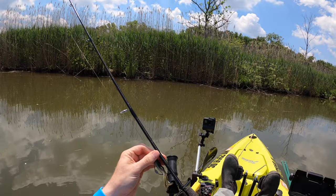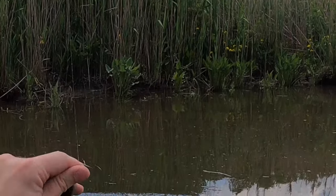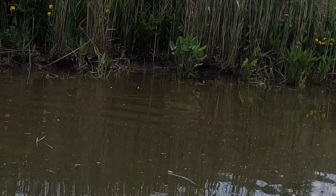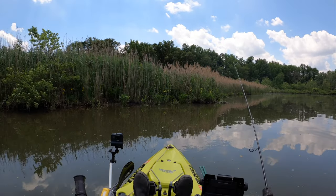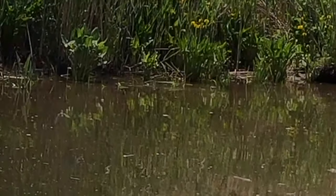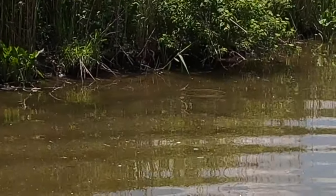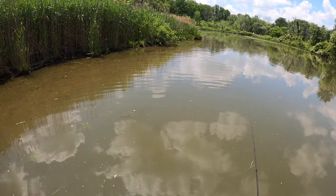Snakehead on the move. It's crazy being able to sight cast them so easily here. Snakehead right here. There are so many here, and I didn't catch them. Well, I see one right up here. It's a big one. Spooked him. I hit him with a lure. There are just a ton of them out here.